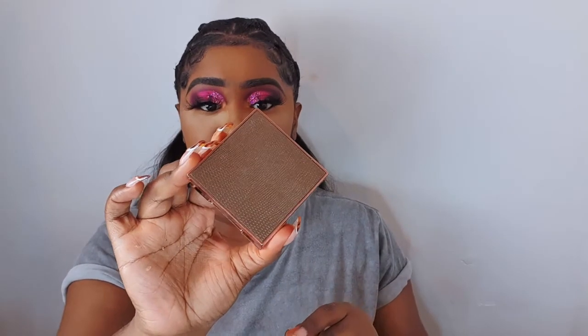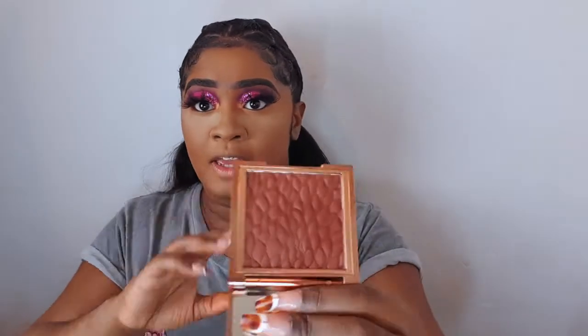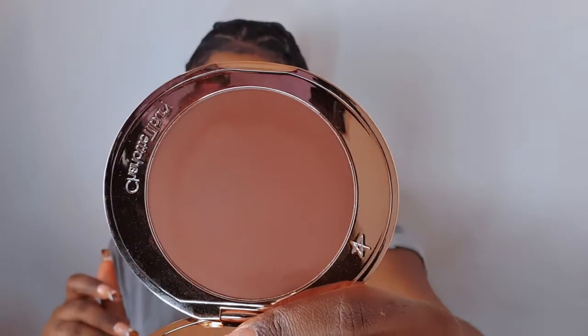This is what the Revolution Pro sculpting bronzer looks like, and this is in the shade Enrobe. I'm gonna swirl for you guys and do one swatch. So this is what Enrobe looks like, and I'm gonna take my favorite bronzer, which is Charlotte Tilbury number 4. And to me, they are very much similar.